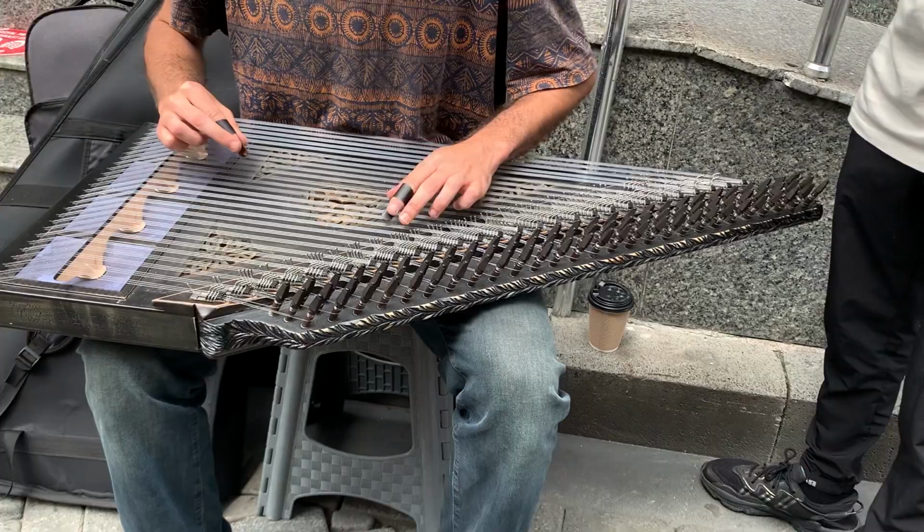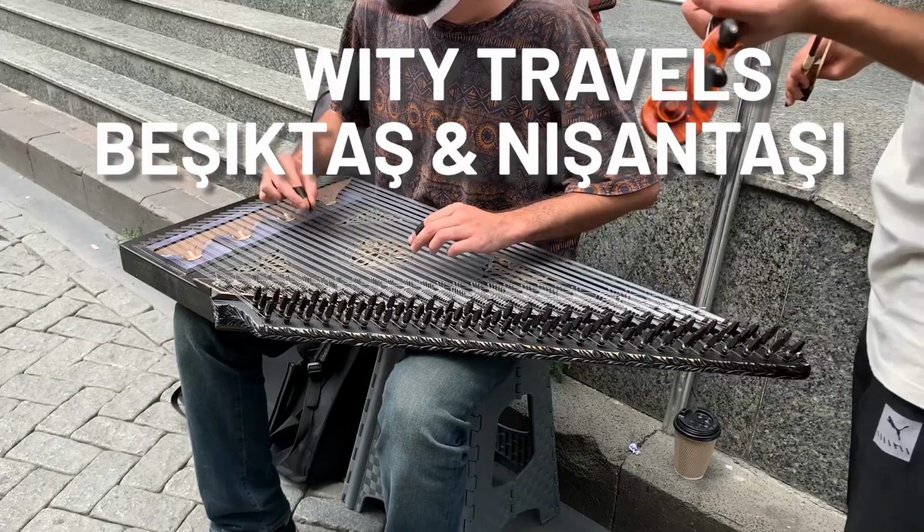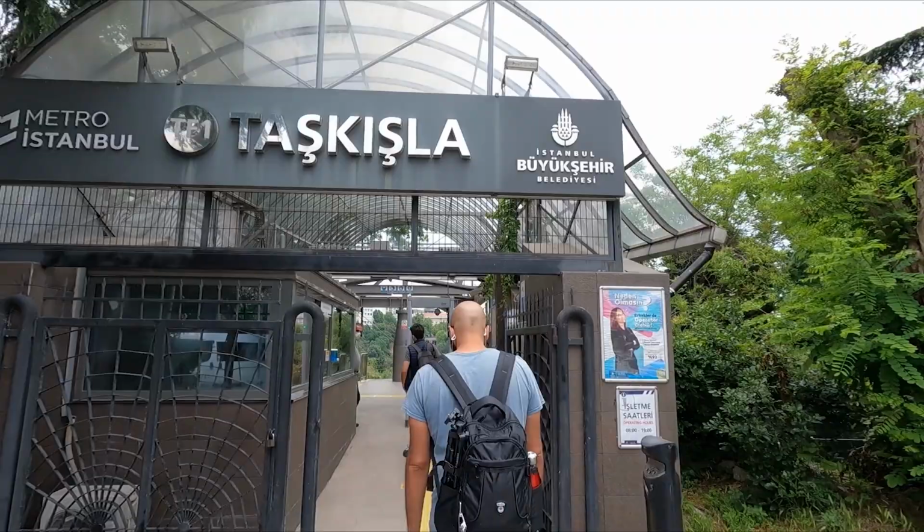Today, we're in the European side of Istanbul, along the Bosporus Strait. We'll explore the neighborhoods of Besiktas and Nişantaşı. We're gonna start off by taking a cable car from Taş İşla to Maçka Park.